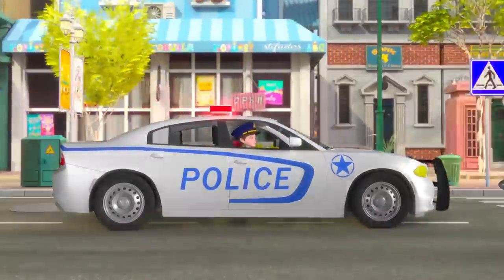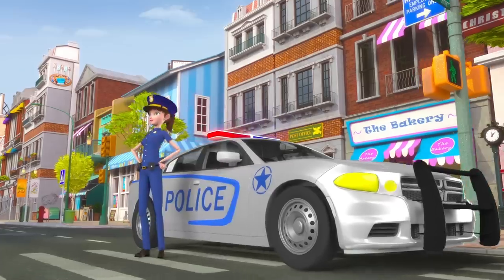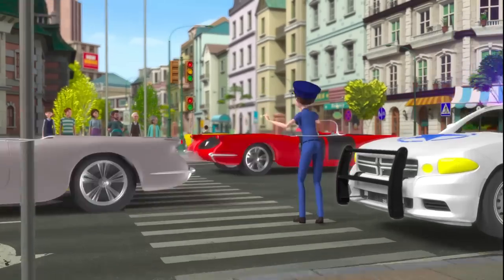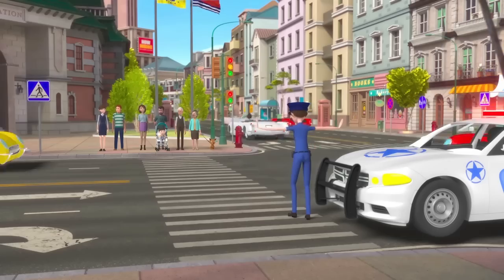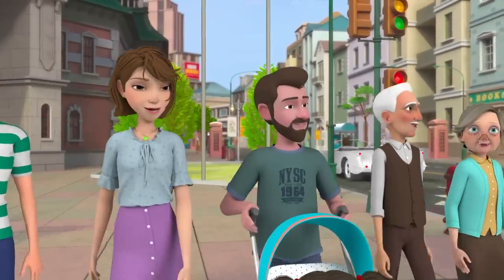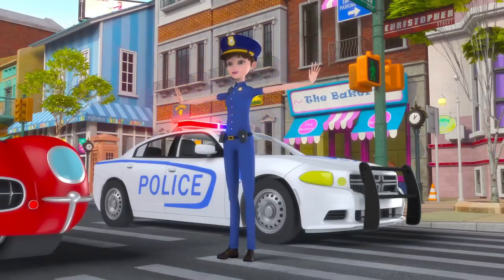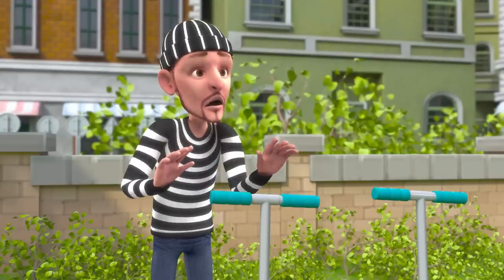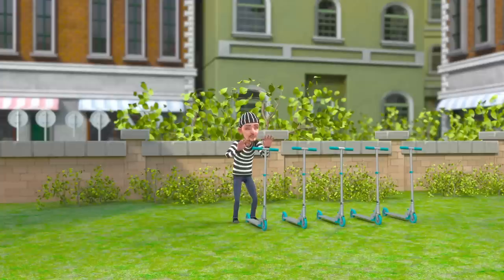The police car's here. If we want to cross the road, we look left and right. The car stop and go. When we need his help, he's always near. With the light on the top, he's the friendliest cop. The police car's here. When we go out to play.